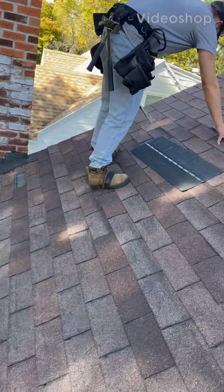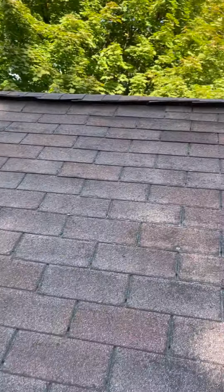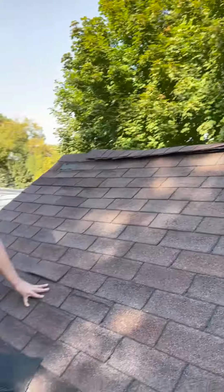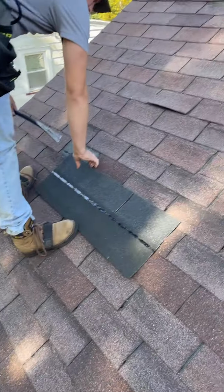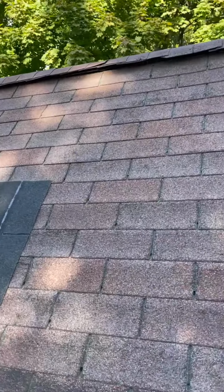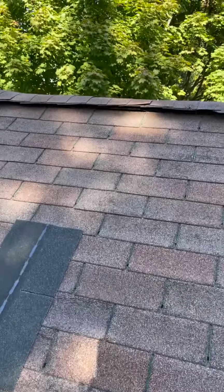All right, this is Matthew with Stellar Roofing. We're at 130 Britton Road. We got 2 layers on cedar. We're gonna try to do a repair to bring this guy back to how he was before the windstorm.